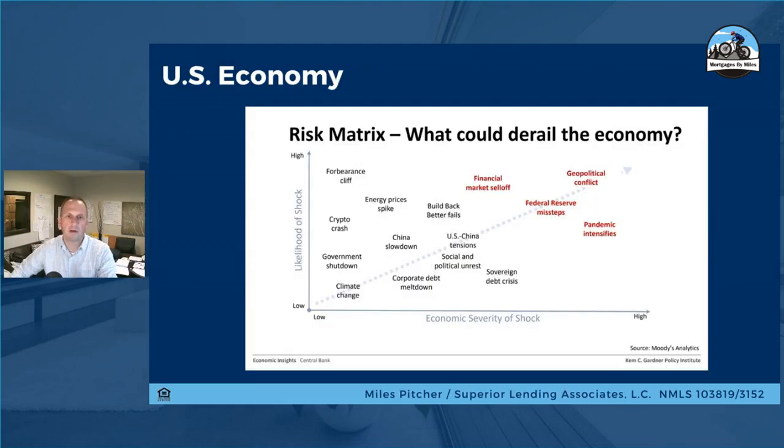All right, let's jump in here. U.S. economy. This is a cool chart graph that I received the other day, and I liked it in that our economy is doing really well right now. But what could totally derail our economy? And you see as things move higher on the chart and to the right, they become more severe or could have more impact on our economy.